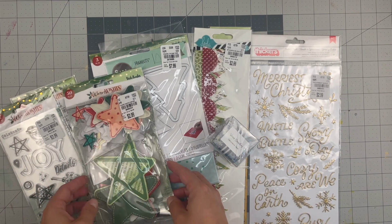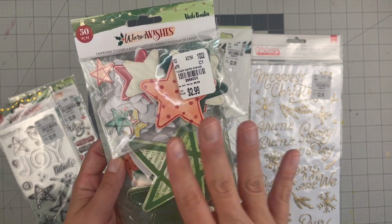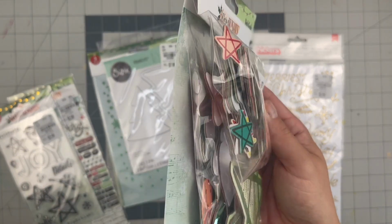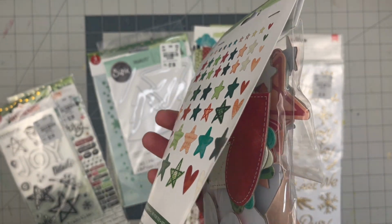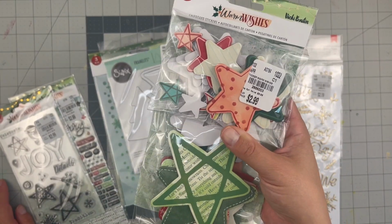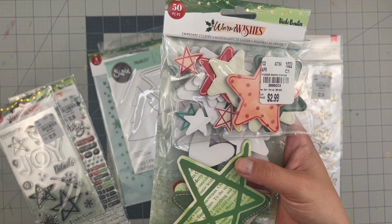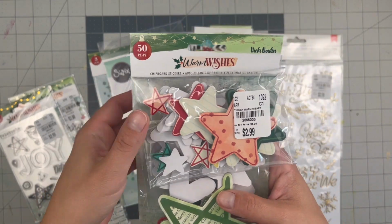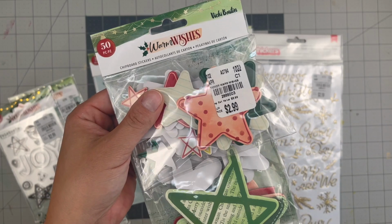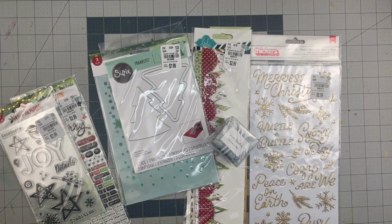So what's funny, let's start with this. Warm Wishes, Vicky Boutin. This was last year's kit. Believe it or not, I did buy these elements. They're the stars, chipboard and like felt, I believe. Or are they all chipboard? They're all chipboard, it seems. They just look like felt. I purchased this specifically from A Cherry on Top for my added bits because I wanted these so much, because there are star elements in the new Allie Edwards December Daily kit. And the fact that I got a second pack now for $2.99 instead of the $5.99 that I paid for is fantastic. Now I can go bananas with stars in my December Daily this year.